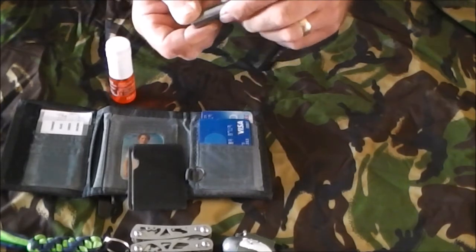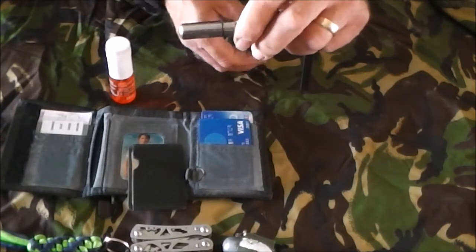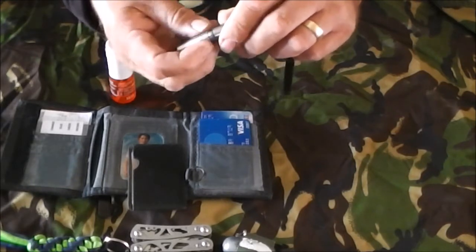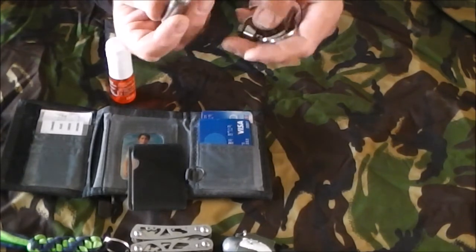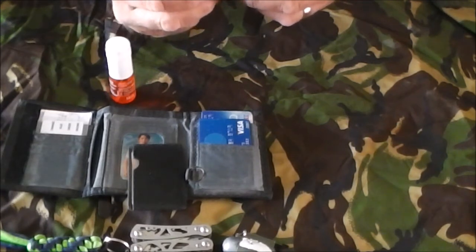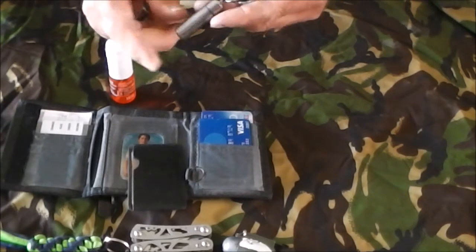This again, people tend to use this. You can put a bit of spare cash in there, but like most people, I don't really have a lot of spare cash, so what I keep in it is some matches, and there's a striker in there as well. So I've always got a few matches on me. I've waterproofed the ends, so that if they do get wet, they will still work.